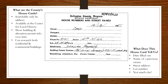And unfortunately, there's not much else on here. This is because Broadview dates to the late 19th century, and these cards were not created or required until 1935, when we had our very first building code.